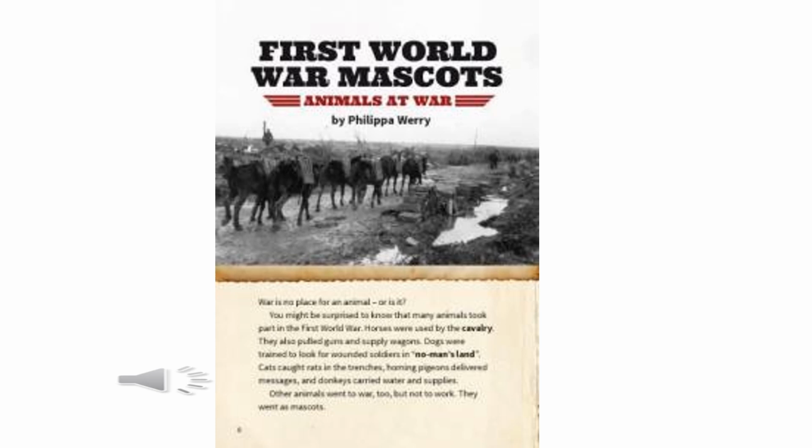Thousands of New Zealanders took part in the war. They were a long way from home and living in terrible conditions. A mascot gave them something positive to think about. It was a reminder of home and normal life. Many New Zealanders were killed and injured in the war. Some people probably hoped that their mascot would bring them good luck and keep them safe.